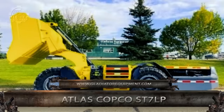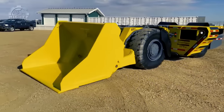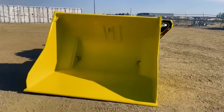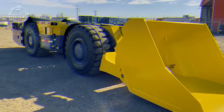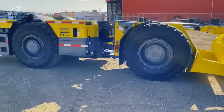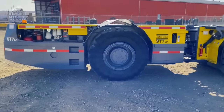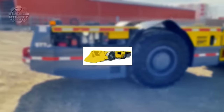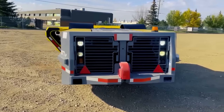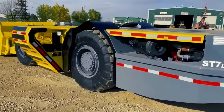Gladiator Equipment, Atlas Copco ST7LP. Now, operators of 7-ton loaders can feel safe in the knowledge that their machine satisfies the safety standards established by the Federal Motor Vehicle Safety Standards and the Recreational Off-Highway Vehicle Safety Standards when the loader is operating. A new and improved canopy is now included with the Atlas Copco Scoop Tram ST7LP. The result is a less noisy cabin and more pleasant to work in, complete with air conditioning and a more spacious footbox.